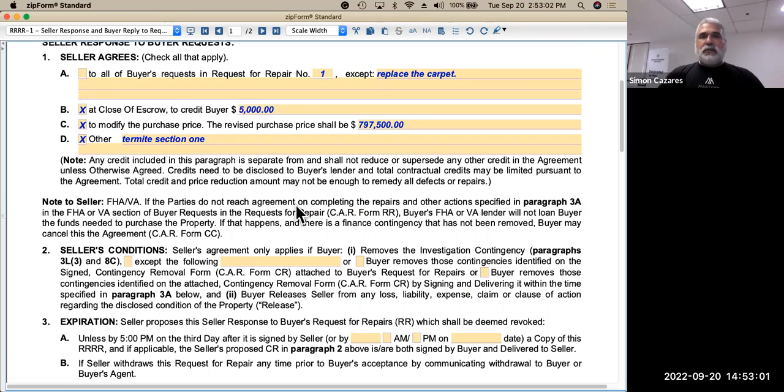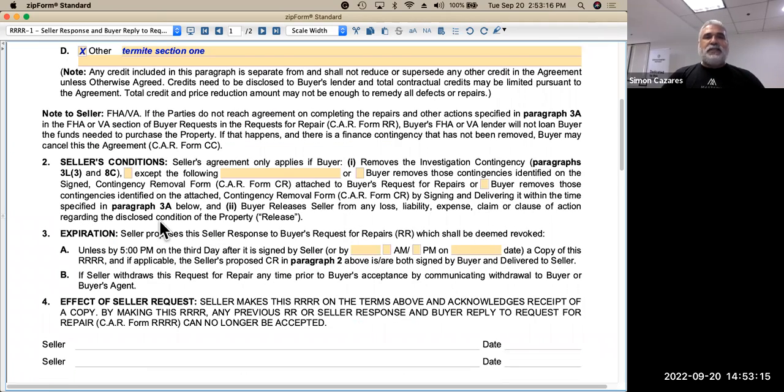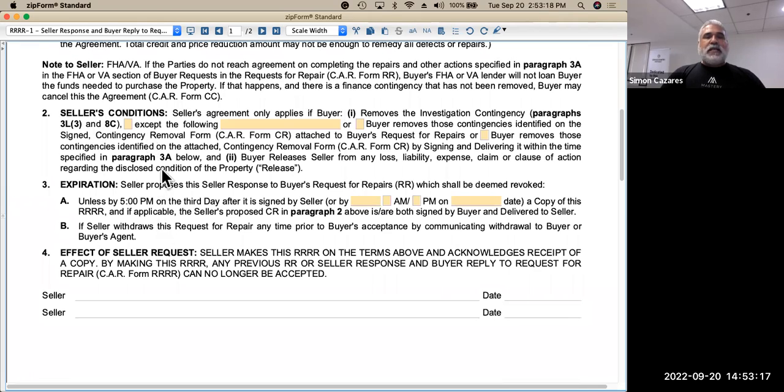Credit needs to be disclosed to the buyer's lender. Total contractual credits must be limited pursuant to the agreement. The total credit and price reduction amount may not be enough to remedy all defects and repairs. So again, it's a disclaimer and it's a disclosure. It talks about FHA. It also says seller's condition.